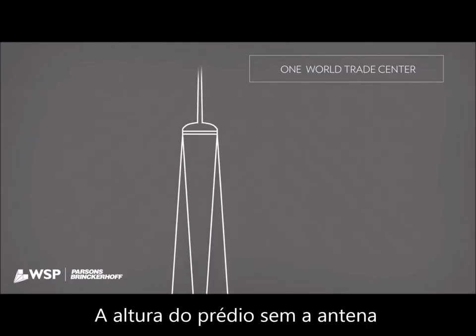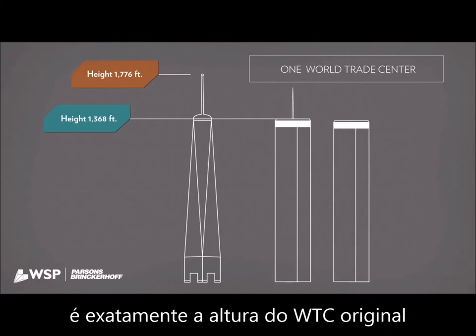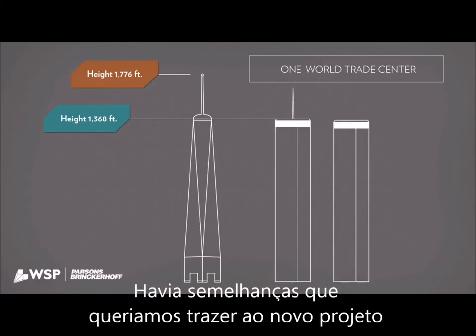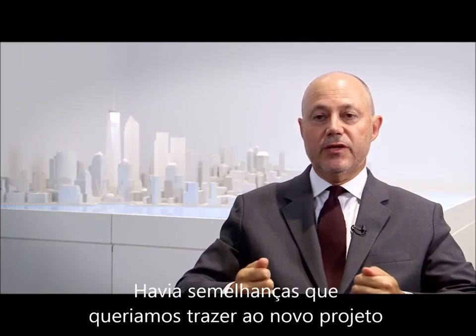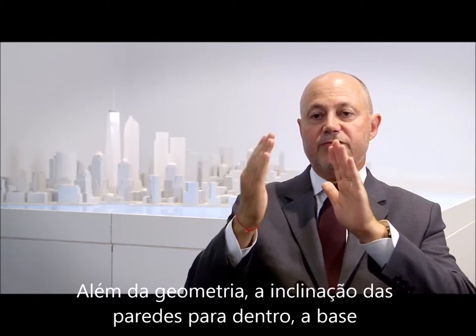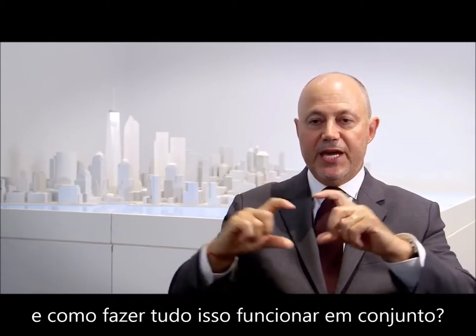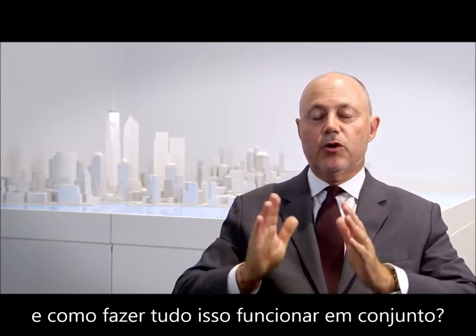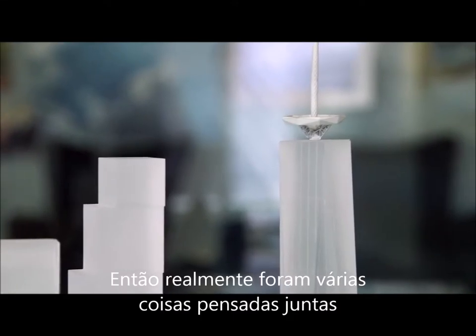The height of the building in profile to the top of the parapet is exactly the height of the original Trade Center. So there was some remembrance that we wanted to infuse the building with. Then of course there's the geometry of tilting those walls in and the cleanliness of it and the base and how to make all that work together. So it was really quite a lot of things coming together.